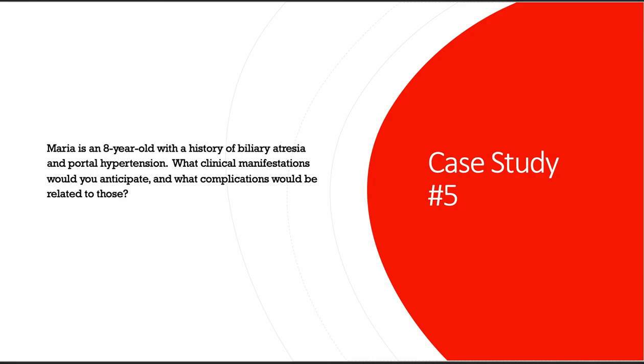Maria is an 8-year-old with a history of biliary atresia and portal hypertension. What clinical manifestations would you anticipate and what complications would be related? All right, so with portal hypertension, remember the vasculature in the liver is all enlarged, and so things can't drain through it. Your clinical manifestations there: your spleen's going to get bigger, your liver's going to get bigger. You're going to have varices, which you can actually see on the surface of the stomach. It's also in the esophagus, and so those esophageal varices can bleed.